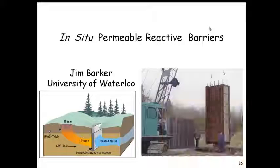So here's some cartoons of permeable reactive barriers. The one on the left is the typical zero valent iron concept where we cut off the plume. And the picture on the right is a funnel and gate system going in the ground. And we'll talk about those in subsequent lectures.